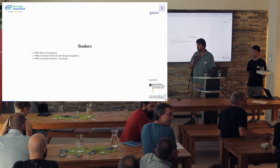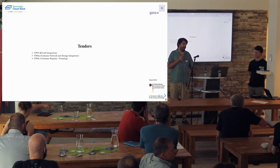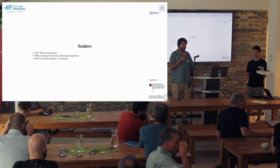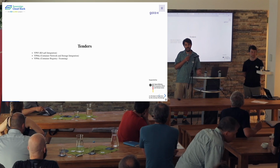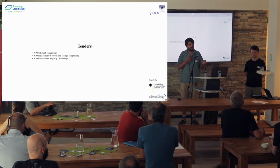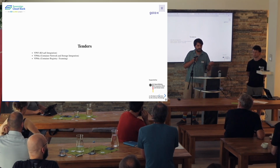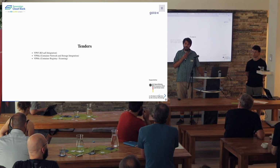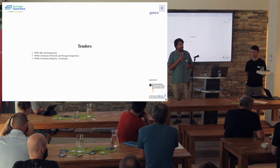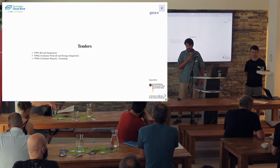But first, because I wanted to talk about the history, I want to cover the tenders first. We had 3 tenders directly in the container team, which is the VPO5, which is probably the biggest one, to develop the KaaS integration. Then VPO6A, developing the container network and storage integration. And VPO6C is the container registry and scanning.